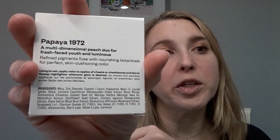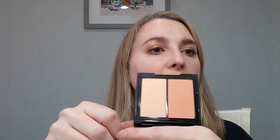For those of you who are unfamiliar with Kosas, it is a clean beauty line, and I really love this brand. Their lipsticks, I think, are really, really great. And I also really enjoy their blushes. If you look at them, they have a high intensity version and a regular version. This is the regular version. I did not get the high intensity because I think these are really pigmented already. I have one powdered and one cream blush already from them, and they're both really pigmented, so I didn't feel the need to go with the high intensity versions.